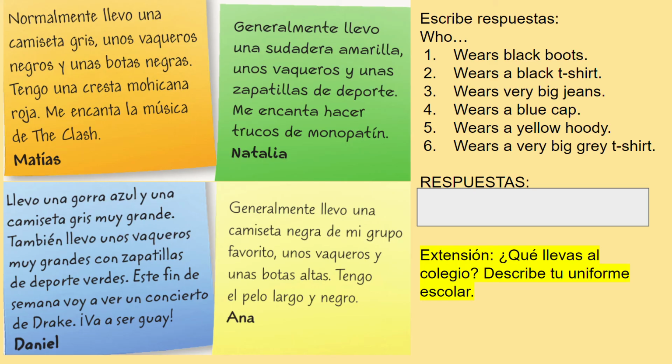All right, you're nearly there, and you've done absolutely amazingly to get this far. 1 to 6, we're going to revise now some colours and some clothes. So we want to find out who of these 4 people is wearing these different things. Who wears black boots? We're going to look for the word boots and the word black.